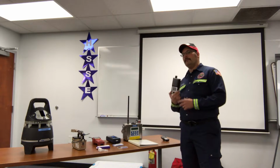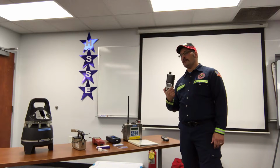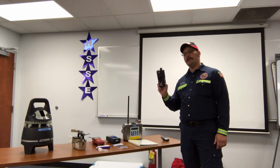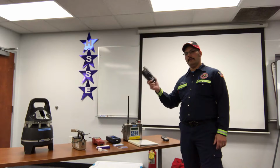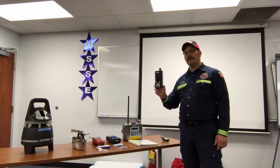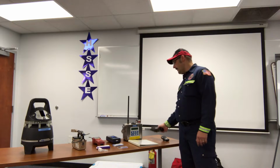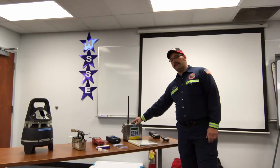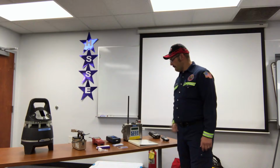Industrial Scientific, very hands-off operation. Plug in the docking station, extract all my data reports. It gives me all my sensor configurations, sensor warranties, calibration dates, times it went into alarm, times it didn't go into alarm, but I have to dock it to get that information off of it.